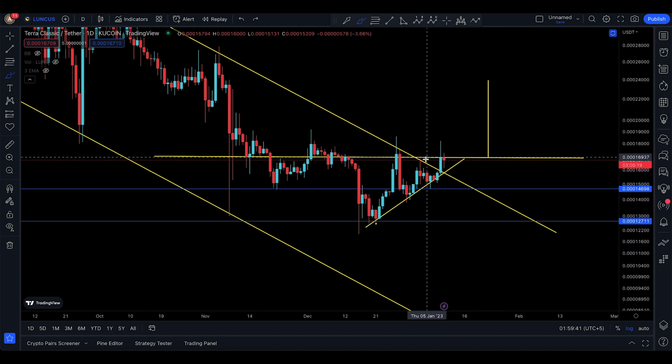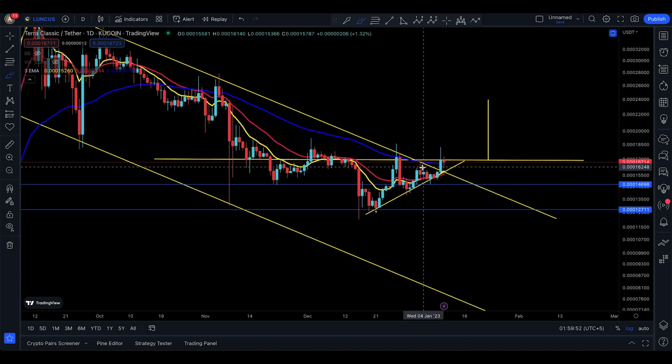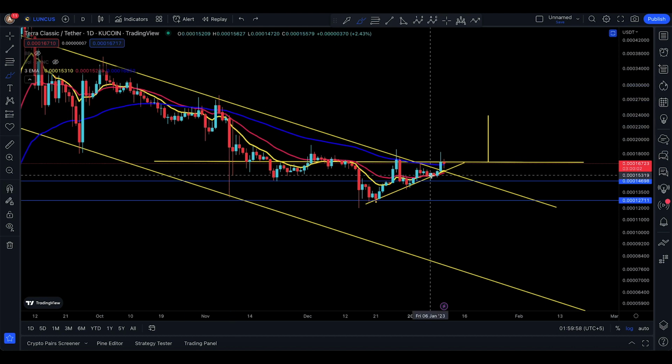So you have to be careful at this point. It's a little bit confusing, I know, but at the moment I do see it as some sort of ascending triangle. That's what makes sense to me right now. I just want to see if there's any cross in the EMAs. Right now you're getting above the 55, but that's not good enough, because the last time you tried to get above the 55 here, you were still rejected.